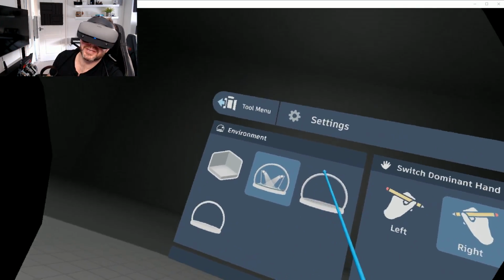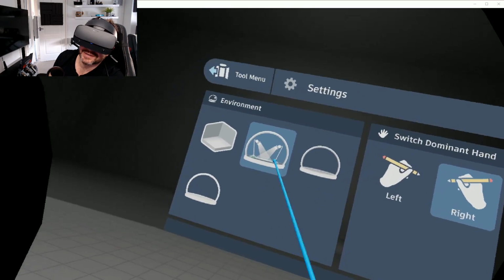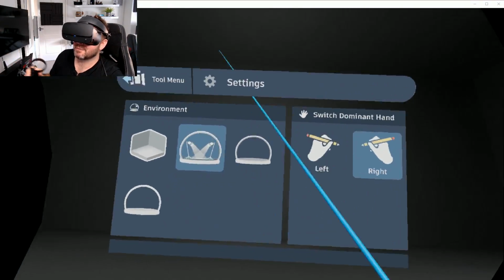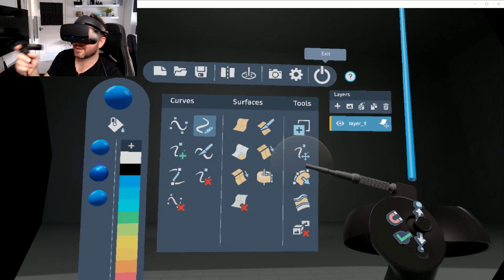But notice the other nice jingles that they've got when you change environments. What a random noise. Whoosh, like someone's smashing a cymbal. You can change your dominant hand to your right hand or left hand. That swaps around which is the main surface creation controller.